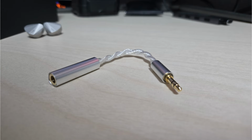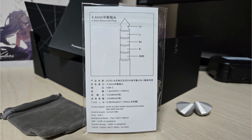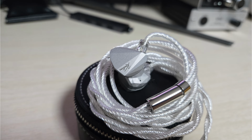A close-up of the converter. A close-up of the fully balanced dongle with DSP function that you can save your own EQ setting inside. Some specifications of the dongle. A super close-up of the dongle showcasing the texture of it. A quality and size comparison with the ever-famous Apple dongle. And that's pretty much it.